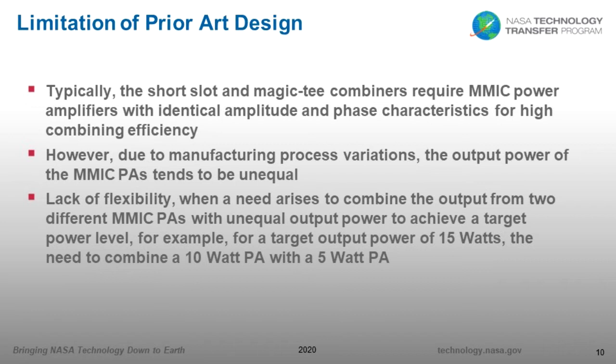So it offers certain limitations. Typically, the short slot and the magic T combiners require MMIC power amplifiers with identical amplitude and phase characteristics for high combining efficiency. However, due to manufacturing process variations, the output power of MMIC power amplifiers tends to be unequal. That means when you fabricate a wafer, let's say a 4-inch or a 5-inch wafer, which has about 100 chips in it, statistically, not all of the 100 chips have identical power output and phase.